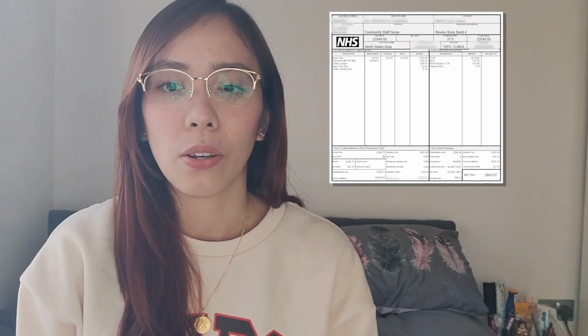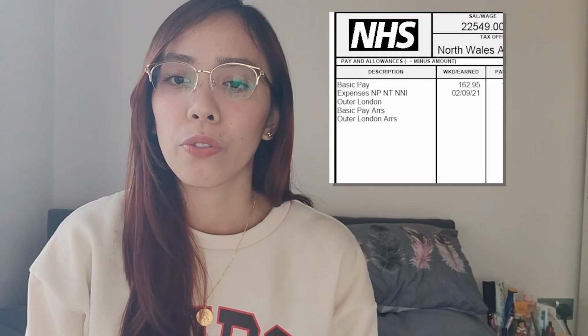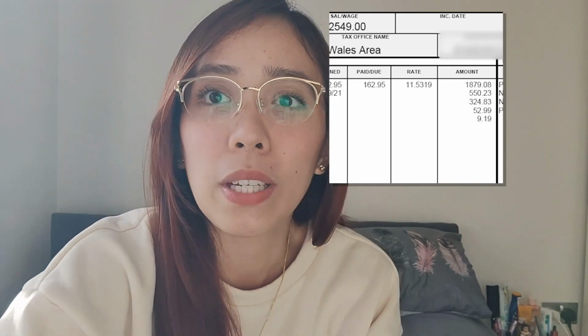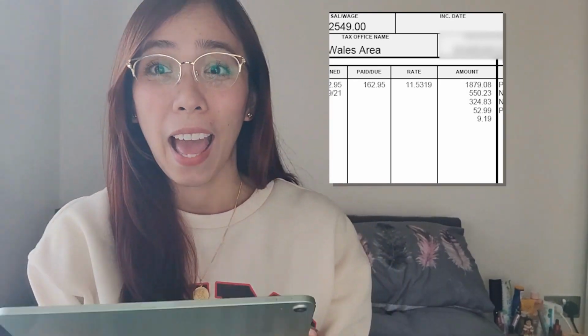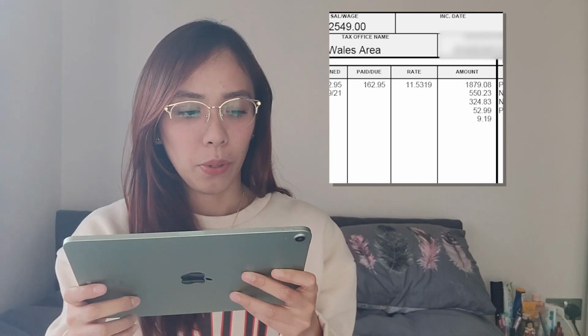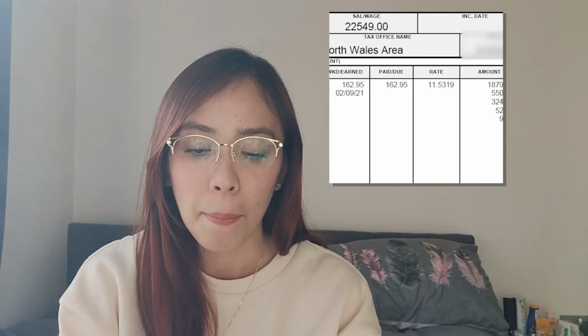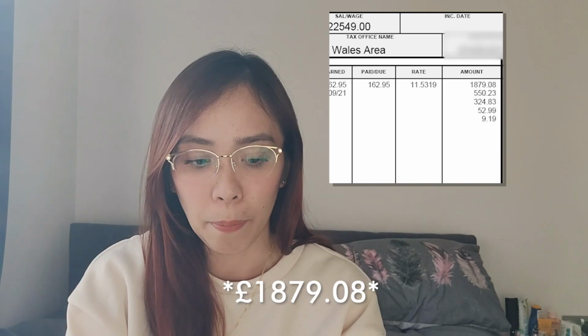So that's good. For my basic pay, there is a bit of an increase also for my hourly rate. It's now 11.5. Previously it was 11.1. I accumulated 162.95 hours, so my gross basic pay was 187 pounds.